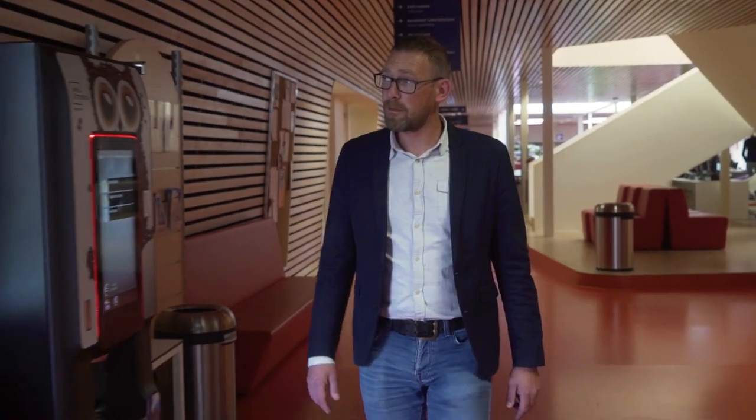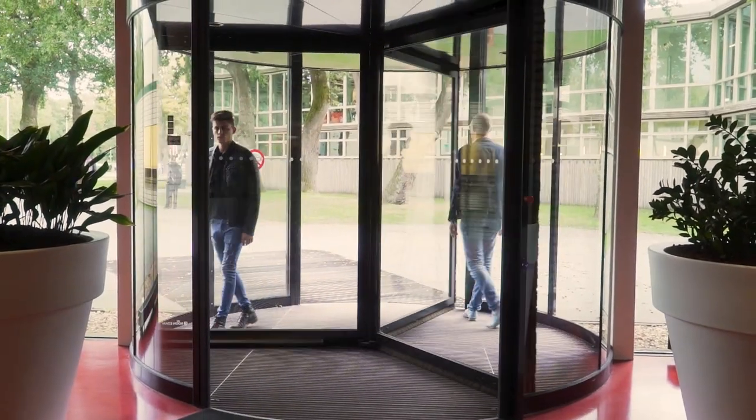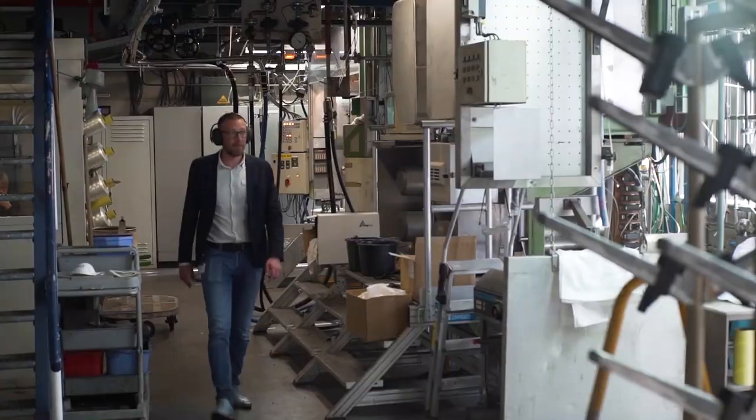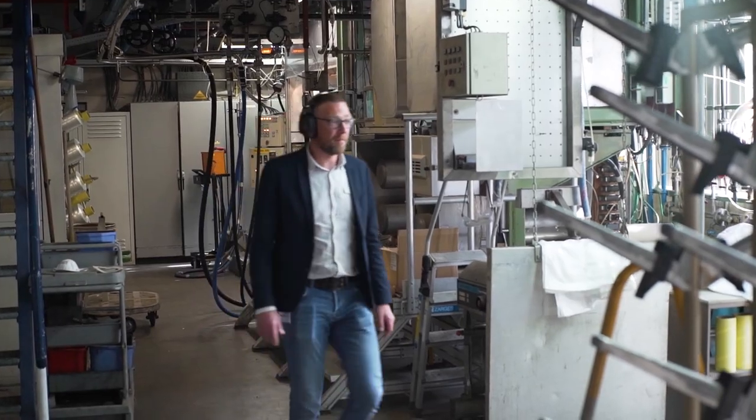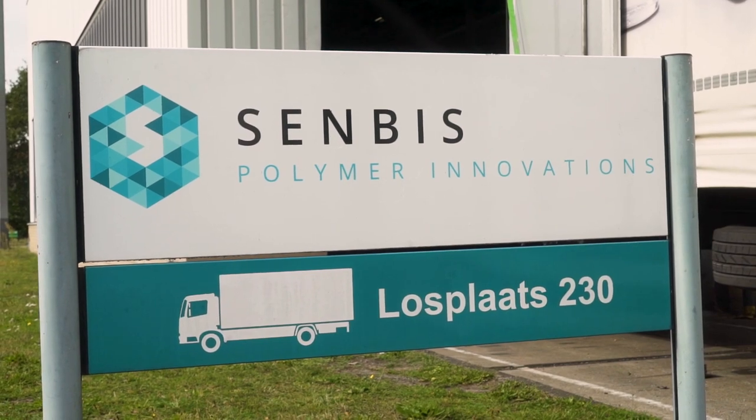During my stay in Emmen, I realized that there is much more going on there than just using PLA for 3D printing. More and more companies are popping up using PLA as a basic material for developing all kinds of bio-based products. One of the companies developing applications from PLA and other biopolymers is Sembis Polymer Innovations.